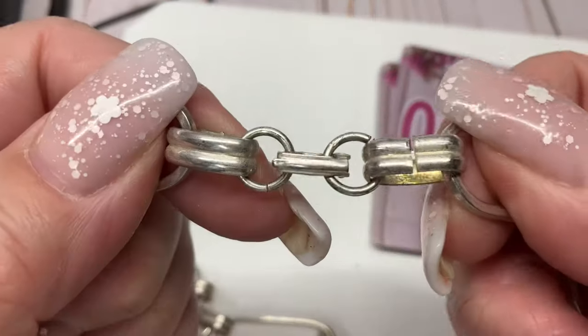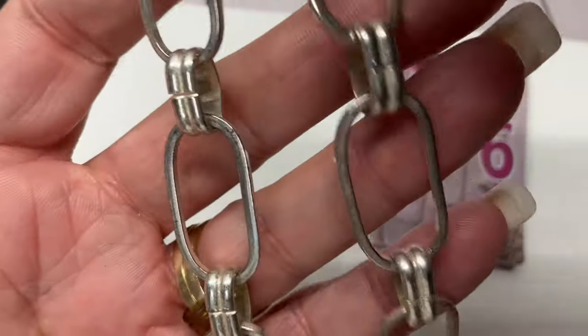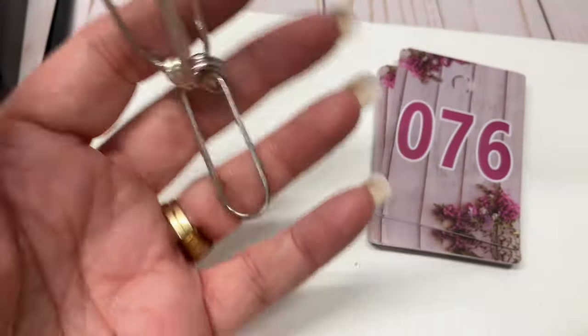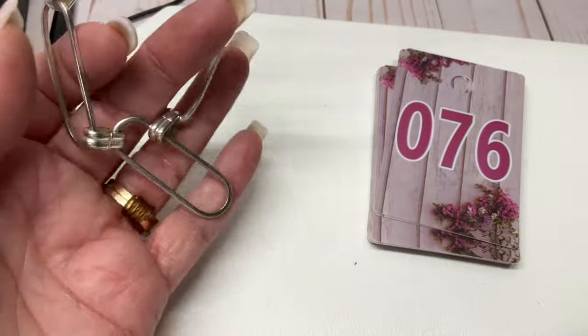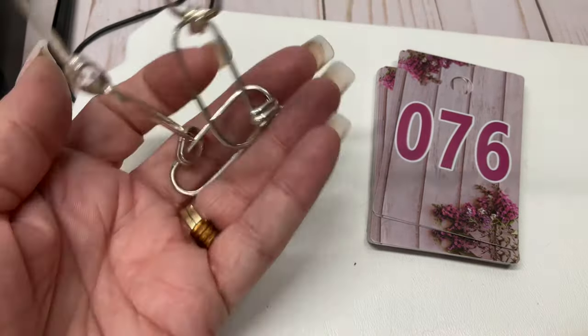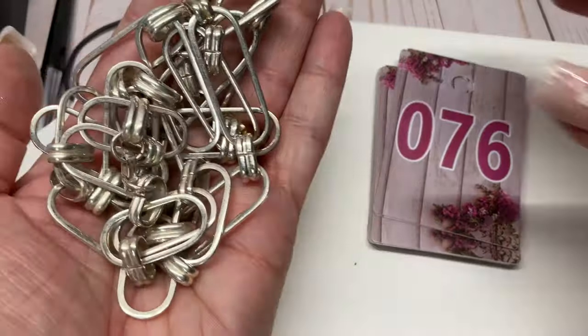There's your clasp. Okay. So there is some wear. It might just wipe down. I am not sure. Oh, that's kind of fun. Look at it. If it goes like that, because you could go like that or you could go like that. That's fun. All right, let's go $5.